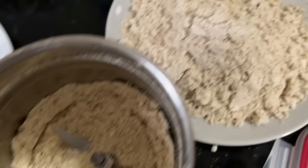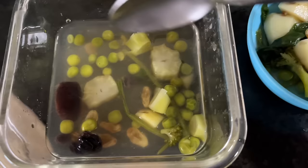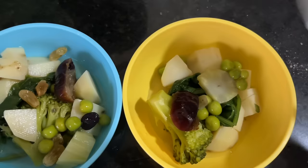So every week I make a fresh lot and keep it. I store it in this airtight container. I don't throw away this stock. I use this to grind all these vegetables. I make two portions, one for dinner and one for lunch. We can't make a small portion, you see. I put equal amounts of dates, potato, peas, spinach and broccoli.